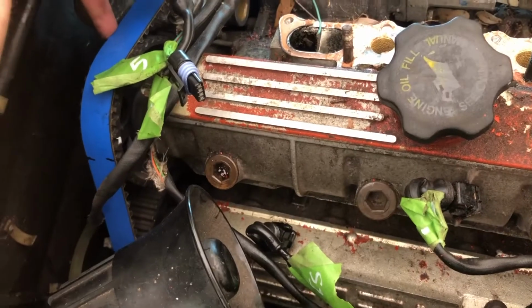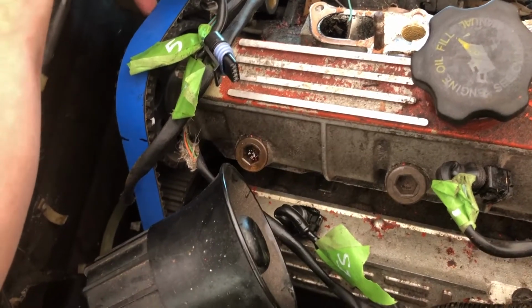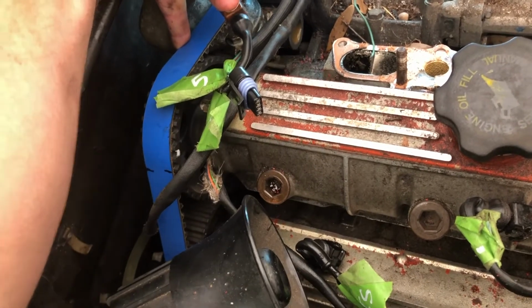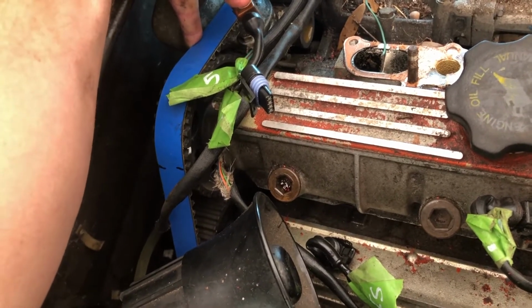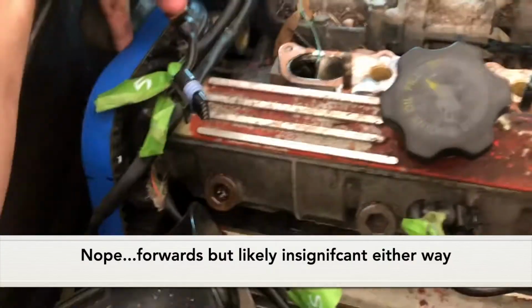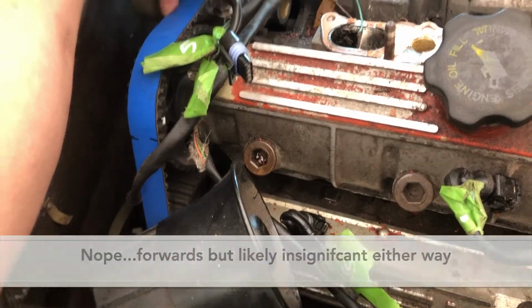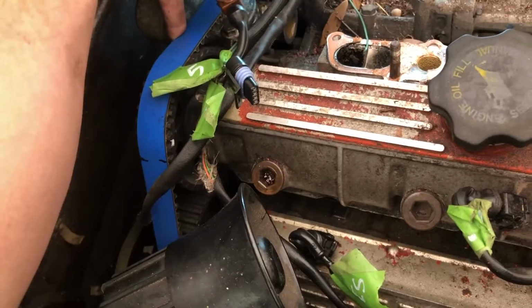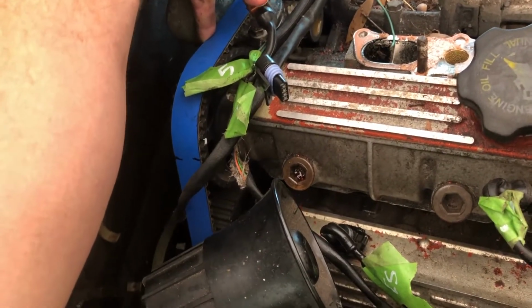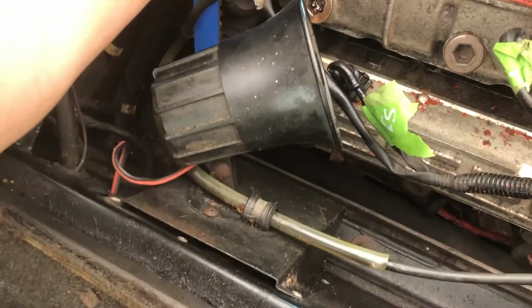To prep for the head coming off, I believe I have to set the timing belt back to top dead center, and then I think it's a 90-degree turn backwards to get it so there's no pressure on any of the valves, and the pistons are in the neutral zone. I'll look it up to make certain, but once it's in that position, I could take the timing belt off and start taking these guys off to get to the head itself.